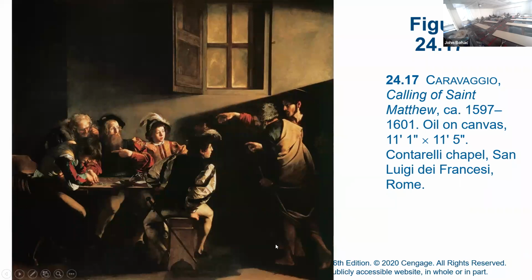Caravaggio, Calling of Saint Matthew. You guys know about Saint Matthew. One of the 12 disciples, and he was called to be a disciple, one of the 12 apostles, and he was a tax collector. And that's what's happening here.